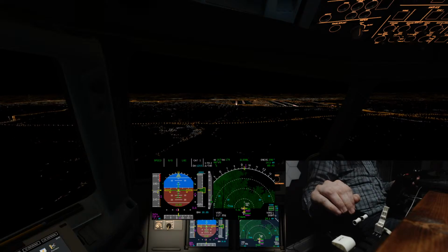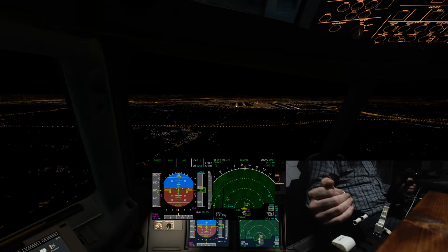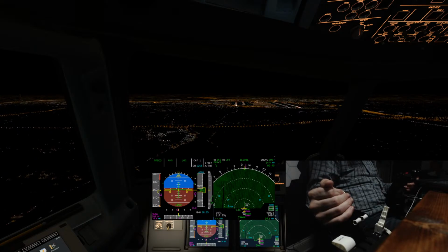Atlanta Tower, Delta 634, final 8 left. 634 Atlanta Tower, it's 8 left, cleared to land. 8 left, cleared to land, Delta 634.